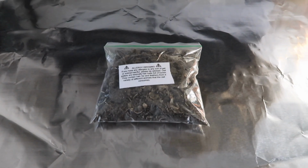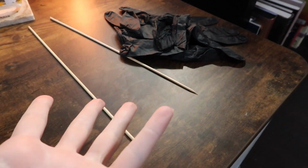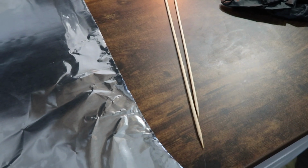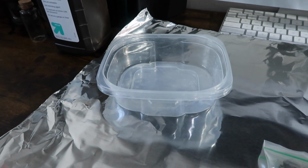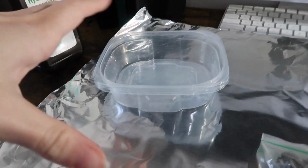We have the owl pellet. I put foil down to keep it off of my desk because I don't want it touching stuff. We have gloves so I don't touch it. I have these 2 skewers that I'm gonna use to kind of pick through the pieces and dig through it. I have the container that I'm gonna put a 50-50 solution in of hydrogen peroxide and water to put the bones in to clean them and also to whiten them a little bit.